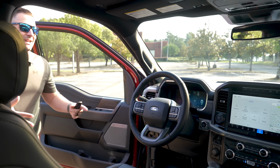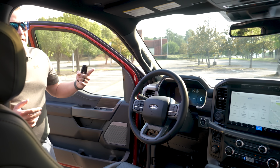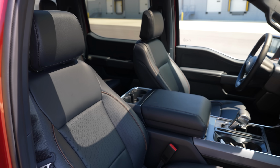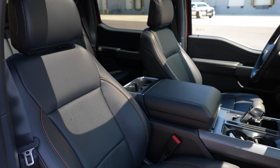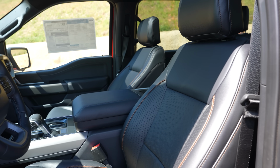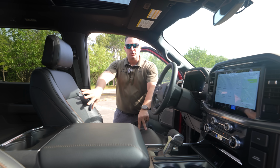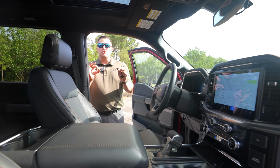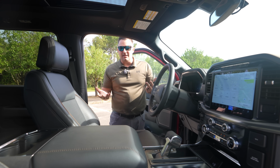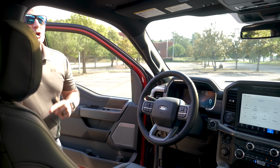So what else do you get in a Lariat that you don't pick up in the XLT? Well, the XLT has leather and heated seats, but the Lariat is the first time in the series where you're going to find air-conditioned seats, or Ford is calling them ventilated seats, because it's not actually cold air getting pumped through the seats, but just normal air that is ventilated. It's not actually air-conditioned seats, if that makes any sense. Just a little nuance for you.